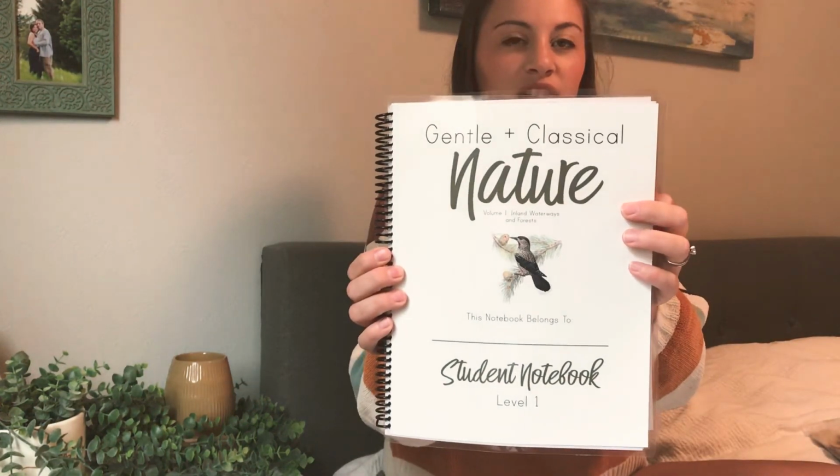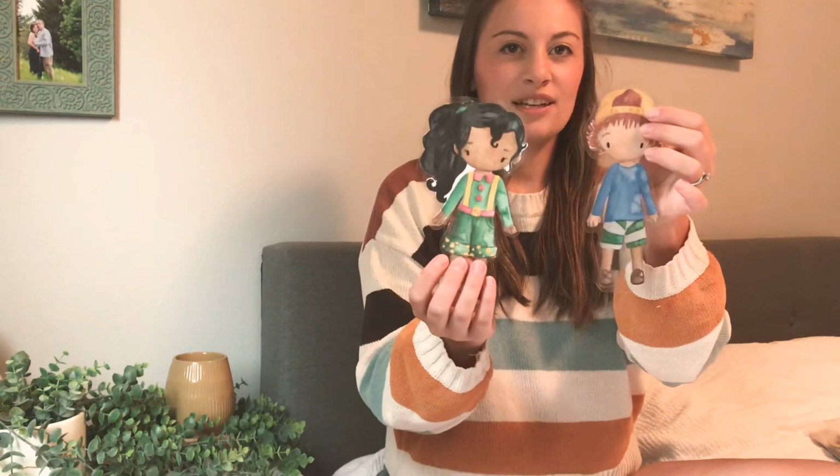The other that we're using is the Gentle and Classical Nature, which I've been loving. It's a little bit more detailed, and you have to plan a little bit more. And I'm so proud of myself. I just finished making these little guys that go along with it and laminated them, which is a lot of work trying to cut out these tiny little things.